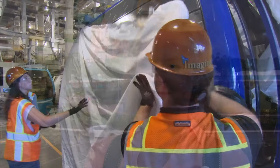We are here today to celebrate the unveiling of our Disney Skyliner cabins, which is years and years of work and research and really beautiful design work from all of our teams.